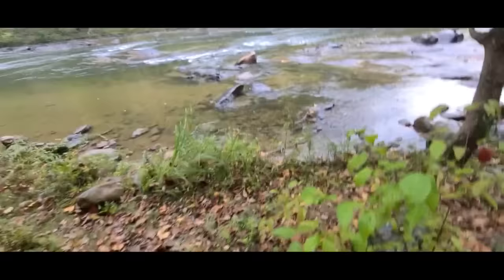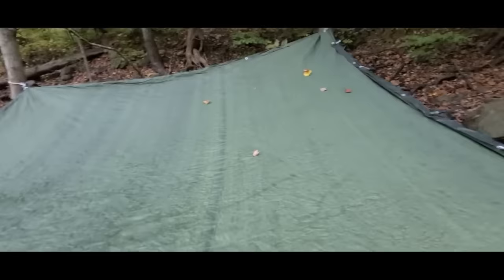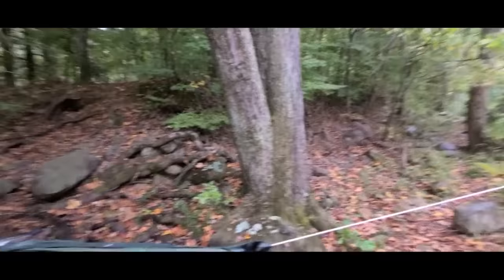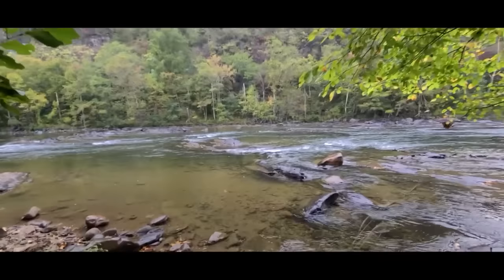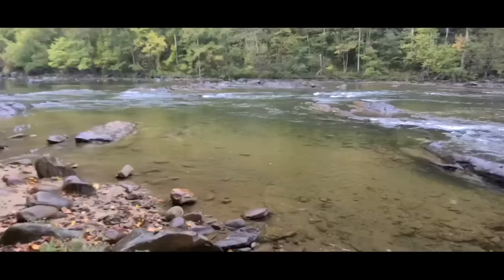Yeah, it was raining pretty good. Try to keep some of this weight off this tarp. I don't like it sagging like that. But I'm in a really good place. And that's going to be a good, excellent fishing spot right there. Where the rapids stop and the fish going upstream can take a break.